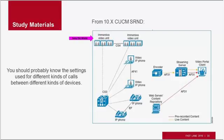For immersive video, we're using CS4. For interactive video, we're using AF41. For signaling, we're using CS3. For audio, we're using EF. So these basic things you should certainly have a grip on when you're going to do the exam.